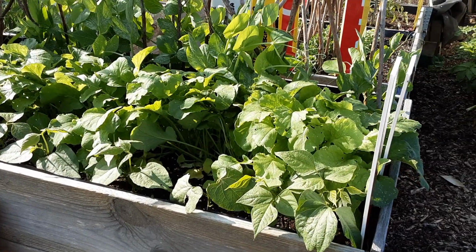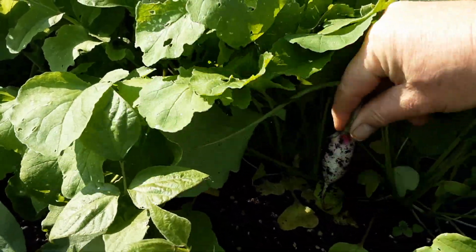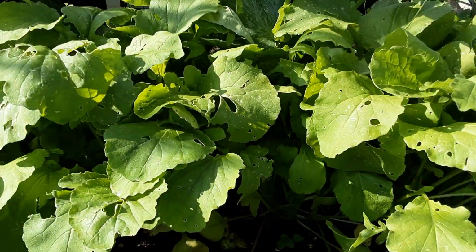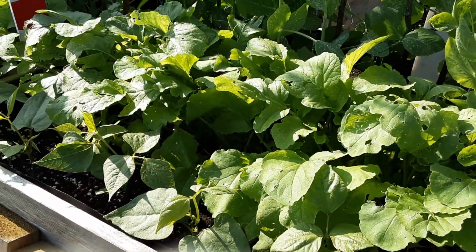The radishes have gone mad. They'll probably be about ready. I've only found 1. The rest are still starting to form. That's supposed to be Sparkler 3, but I think it's changed its genetics slightly.